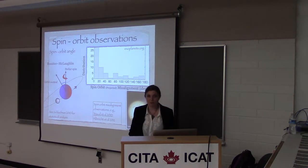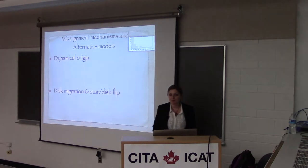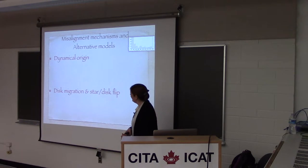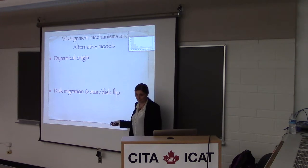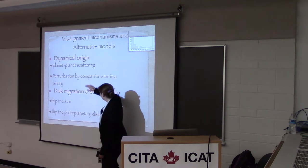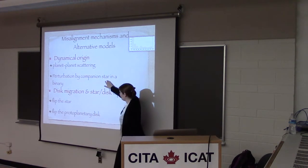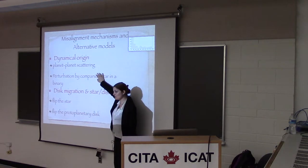So as always, when we have a puzzle in astrophysics, we have many people with many very good ideas. And very roughly, I can divide these into those that have a dynamical origin and those that have some disk migration component to it. And I can even fine-tune it a little bit more. In the dynamical origin, I can think about planet-planet scattering or perturbation by a star or a planet. And I will talk about these more.